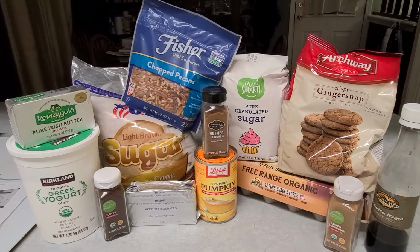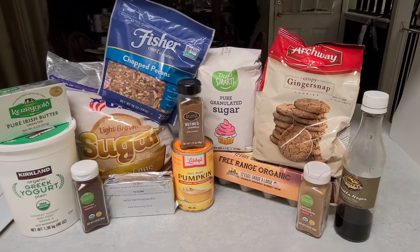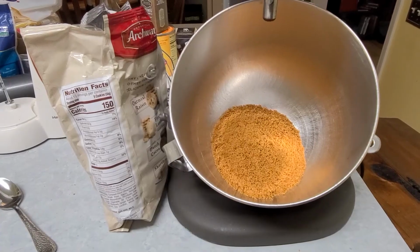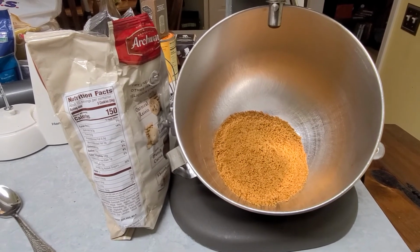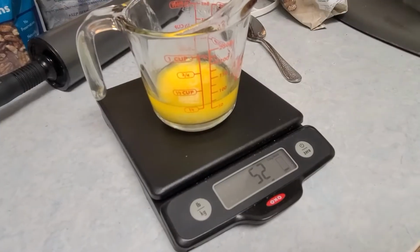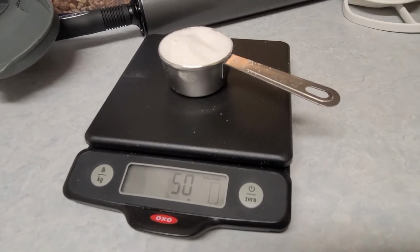Here are the ingredients you'll need for this recipe. For the crust, you'll need 1 2/3 cup of ginger snap crumbs. If you cannot find the crumbs, take some ginger snap cookies and blend them in the food processor. 1/4 cup of unsalted butter, melted. 1/4 cup of granulated sugar.